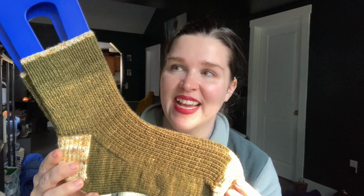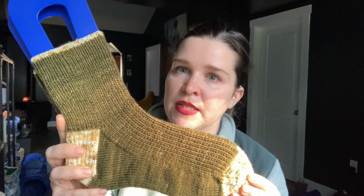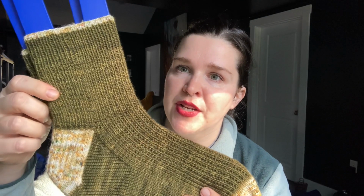So yeah, I knit these for my partner for Valentine's Day. I cast on 64 stitches, and I actually knit these on a US size 1 2.25 millimeter needle. Usually I knit his on a US size 2, so they're a little tighter, but I think he's okay with that. And I knit 64 stitches on my Chiaogu 24-inch red lace needles, and I did a broken rib pattern. So I did a 1x1 ribbing on the cuff, and then started with a broken rib pattern.